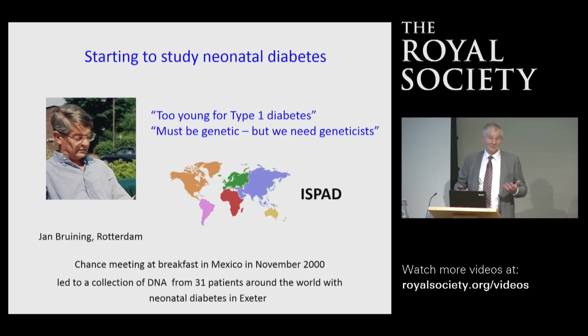And I said, well, I'm a geneticist. We could find the genes, but we haven't got any details of the patients. And he said, well, why don't we set up a dating agency where we make sure that the patients meet the geneticists, and we set up the ISPAD Rare Diabetes Collection. There was no money in it. It was just an email that he sent out.